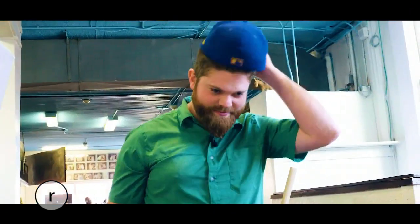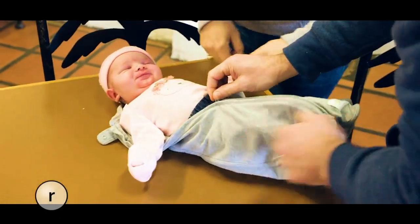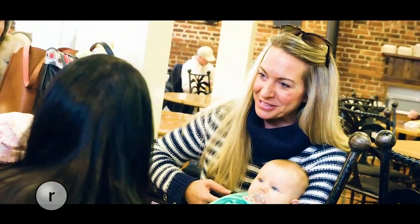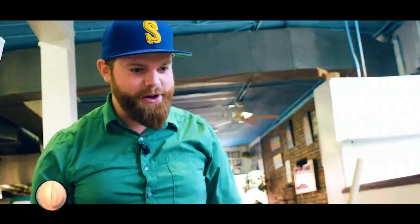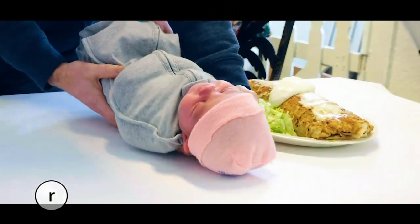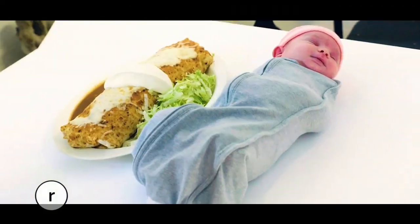We wanted to add to the baby burrito wall of fame. So we called on Refined photographer Cy Bean and 2 tiny tamales for an adorably appetizing photo shoot. Side note, the parents were all on board. So right now, I'm going to be photographing the 10-pound burrito with a little baby, and I have to say this is definitely probably one of the first times I've ever done this in my career so far. So it's pretty much as Seattle Refined as it can get.